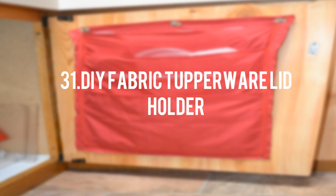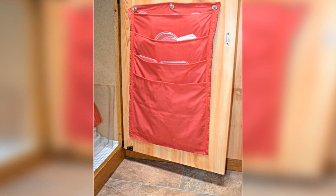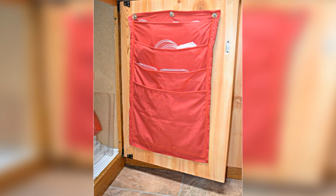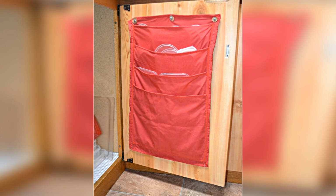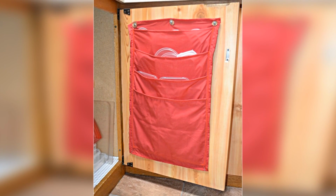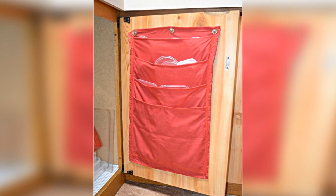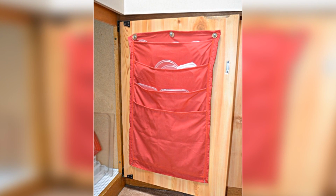31. DIY fabric Tupperware lid holder. You can make this brilliant lid holder, assuming you know the basics of sewing, for next to nothing. You could essentially use any scrap material, but I would think using something that's breathable and quick drying would be more practical and last much longer. The best part about this project is that it doesn't take up hardly any space.